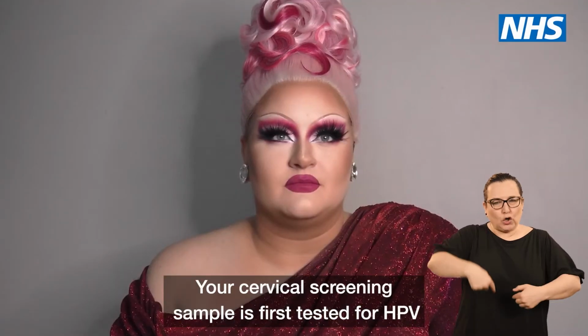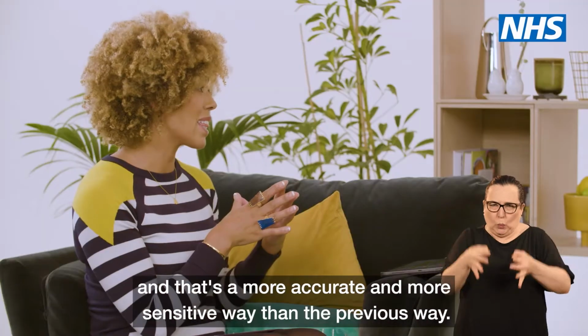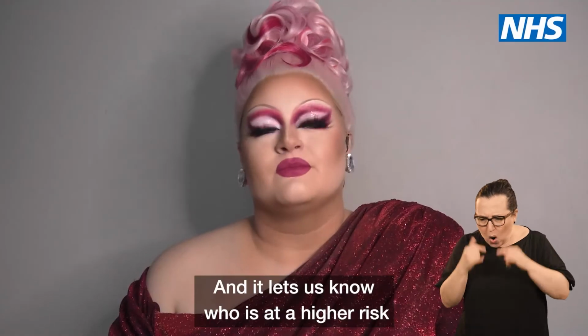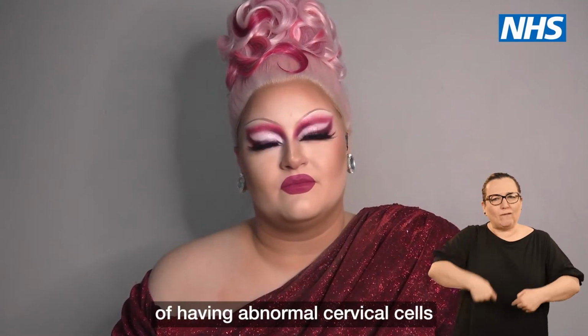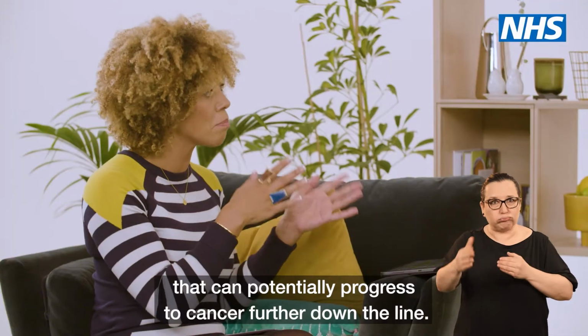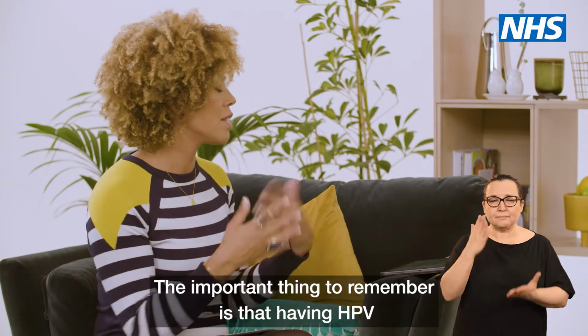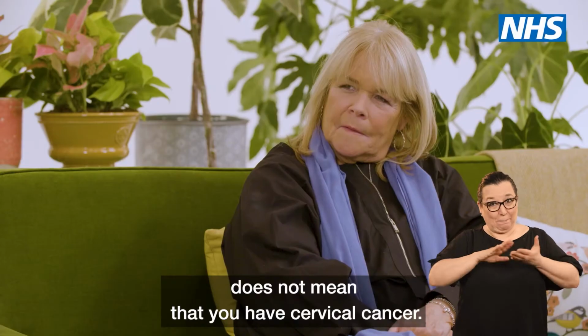Your cervical screening sample is first tested for HPV, and that's a more accurate and more sensitive way than the previous way, and it lets us know who is at higher risk of having abnormal cervical cells that can potentially progress to cancer further down the line. So the important thing to remember is that having HPV does not mean that you have cervical cancer.